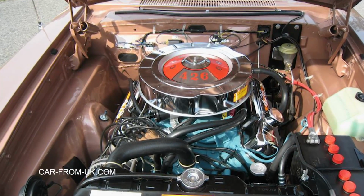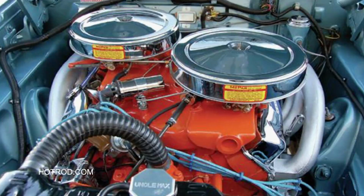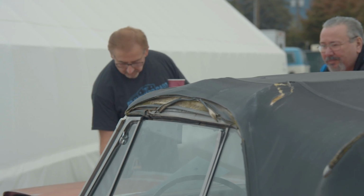After that, you could go to the 426 Street Wedge, which is a bigger 413 or a smaller 440, basically the same engine with a 4-barrel. And then above that, you got the Max Wedge, which was really more like a race motor. So the nastiest thing you could have gotten in this was a Max Wedge engine. Yeah, and it would have been a 426 Max Wedge. What was the year for the 413 Max Wedge? 62 only. Let's see if I can get this hood up.